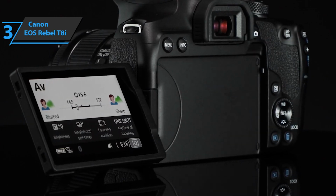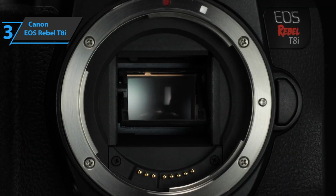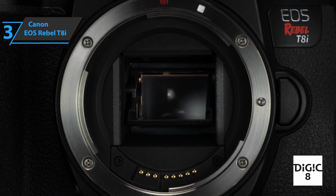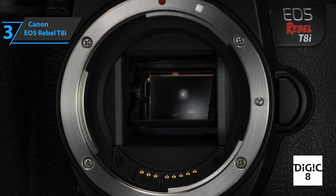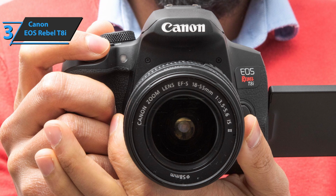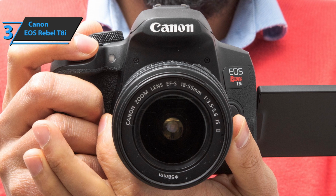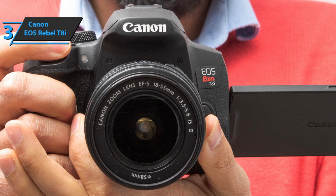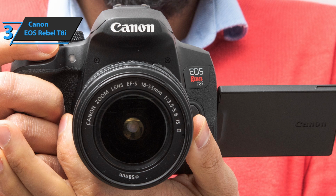Measuring 5.16 by 4 by 3 inches and weighing 18.2 ounces with battery and SD card included, this model is light and compact enough to put in a backpack and forget it's there. If you're a visual learner or aren't fond of reading equipment manuals, the T8i's 3-inch LCD screen will guide you through the camera's various functions and settings so you're ready to take sharp, clear photos and videos in no time.